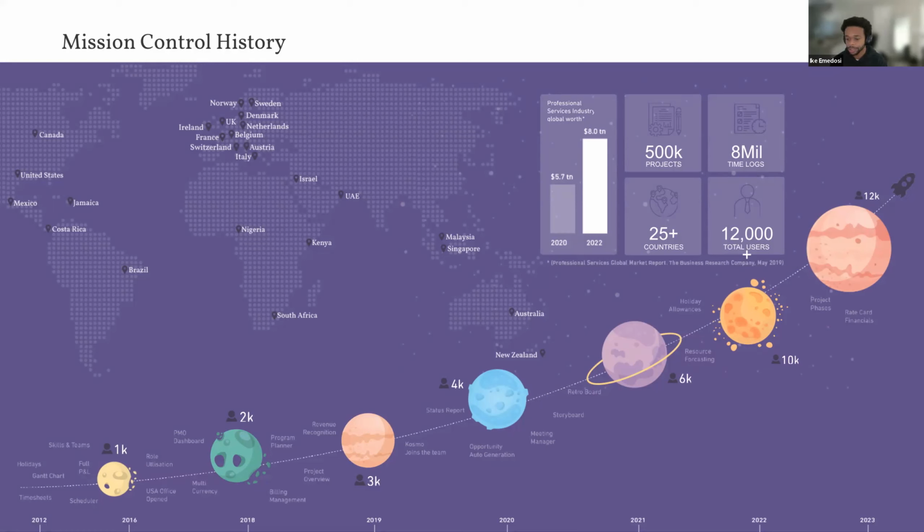So we started with timesheets and holidays in the Gantt chart in 2012. But then as we grew, as we've affected more countries and affected more people, we've accepted feature requests, did some major upgrades and all that good stuff. And from 2012 all the way to 2023, we've added on over 12,000 users, affected over 500,000 projects, 25 different countries, and 12,000 total users. And we're constantly growing and we're constantly changing the game, right?